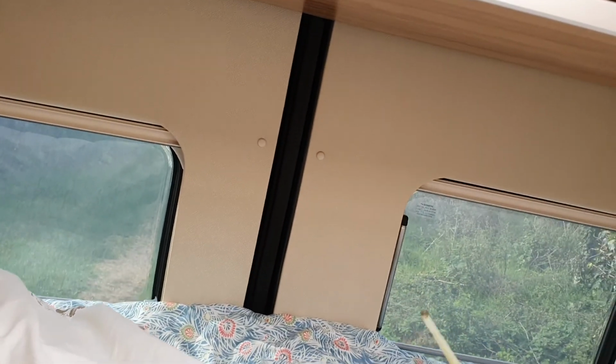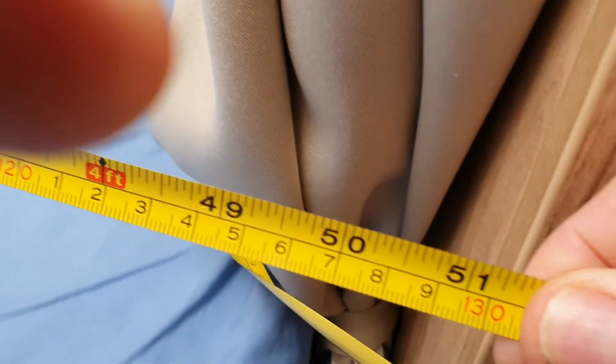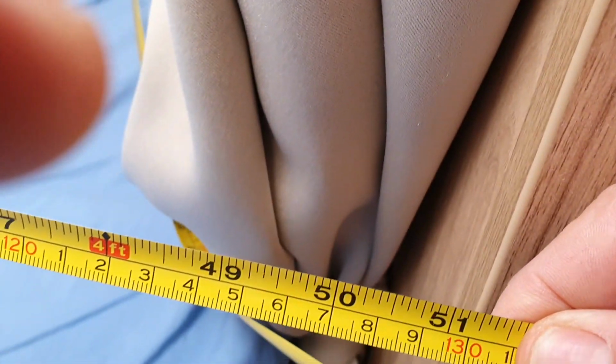The width is pretty good too. Just going to take a measure out here. So the width is 1.3 meters. So 4'3". So it's not bad width.